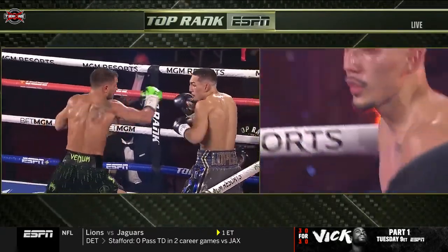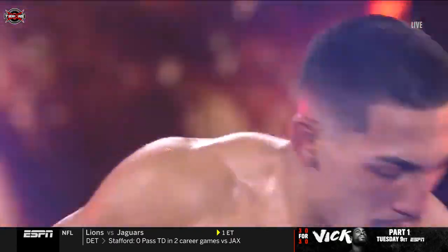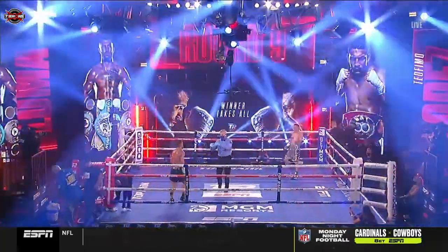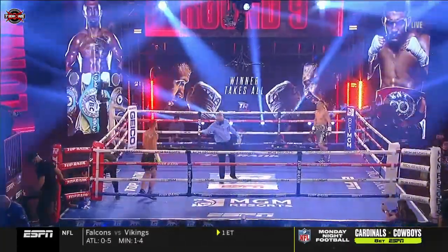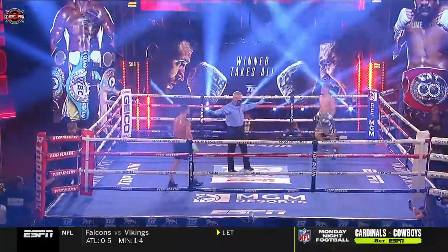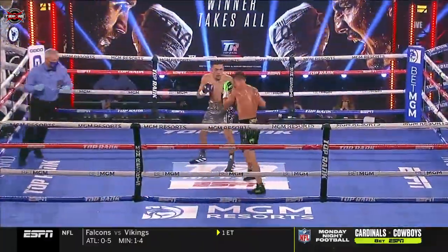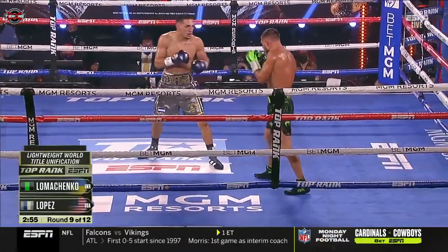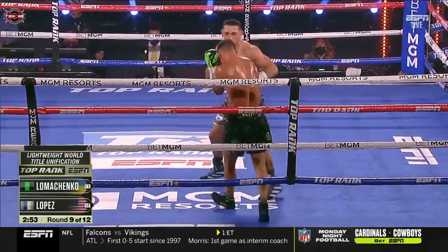Here's how things have changed with that 8th round. Prior to that, Lomachenko didn't have a single round where he had double-digit connects. He was 19 of 38 in that 8th round. He was 10 of 20 in power punches. Let's see if he stays a little aggressive here. Round number 9, winner take all 4 belts.